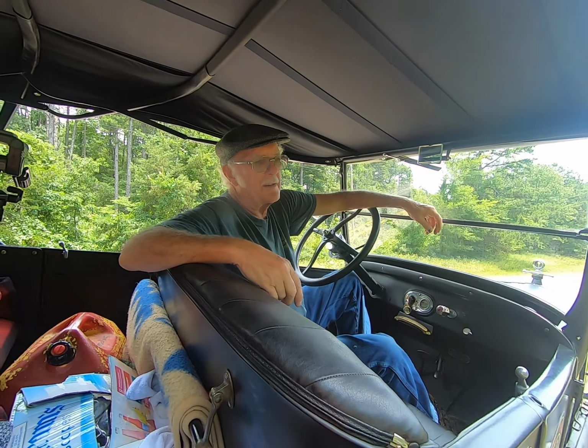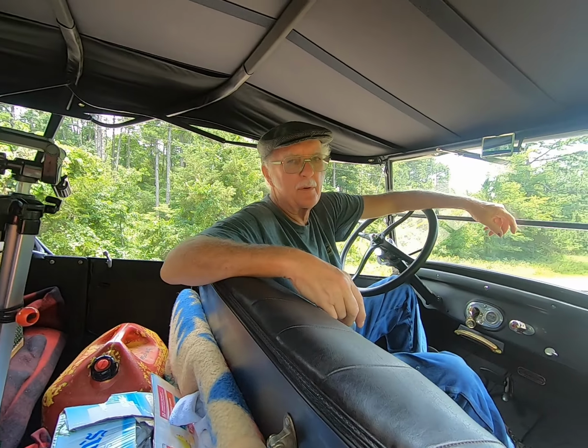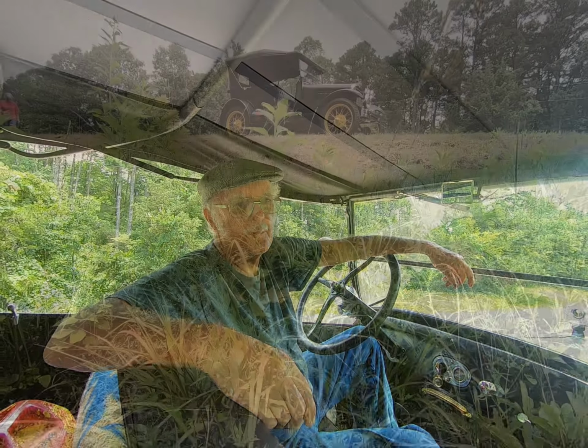That was what made me decide that we needed to put the modern disc brakes on this thing. And so we can stop the car now safely, and I really don't have no danger of getting stalled out on a hill and ending up upside down in a ditch anymore.